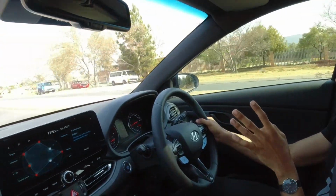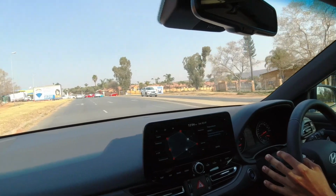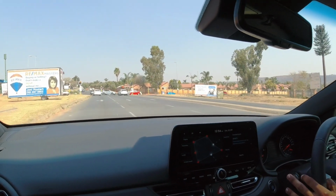So I'm just gonna drive around for a bit to a more quiet road because it's a bit busy up here, and then I'll push it when we are on the more quiet road. But the car is very nice.